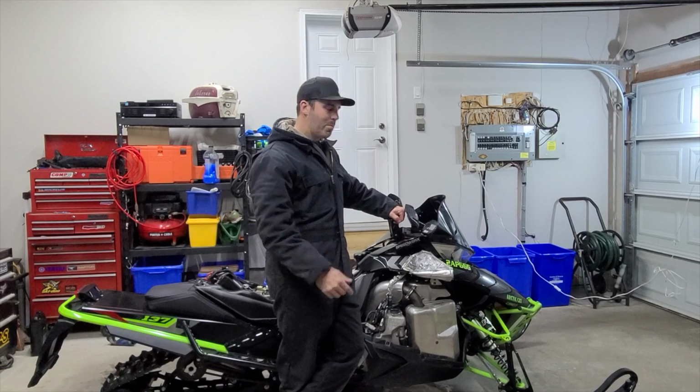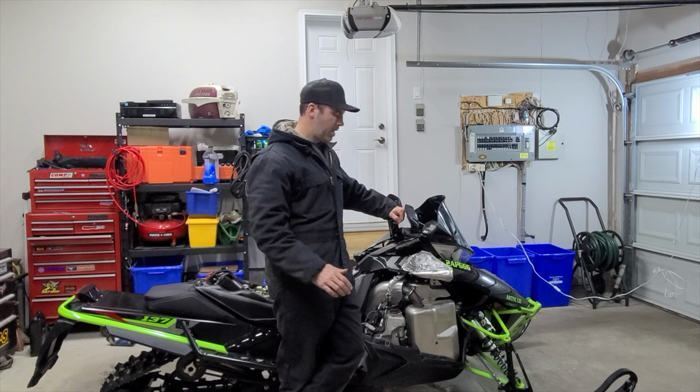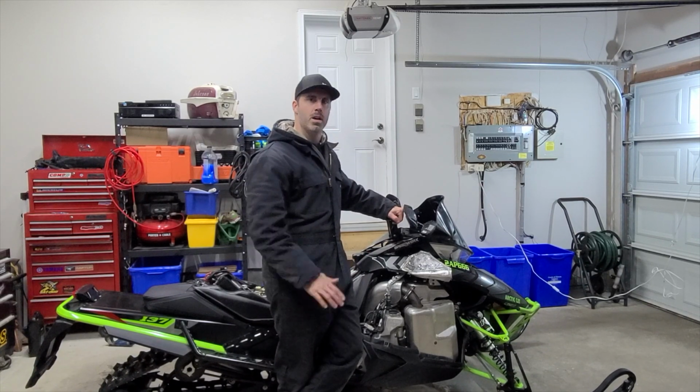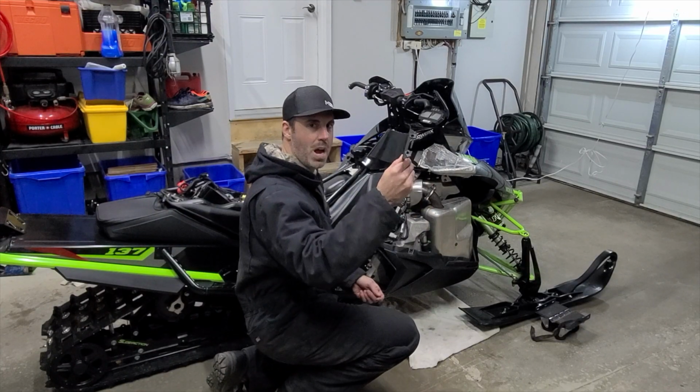So we topped it up again. I checked the oil, ended up using the whole jug, and it's exactly where it needs to be. So that's perfect. The whole jug's gone. Oil's full on the sled. And basically now we just have to put it all back together, and I'll show you how to do that again. First thing we're going to do, we're going to reinstall this bracket in your footwell.